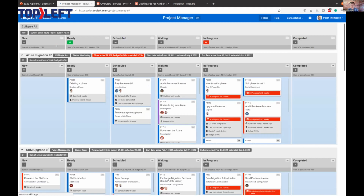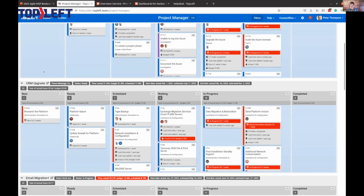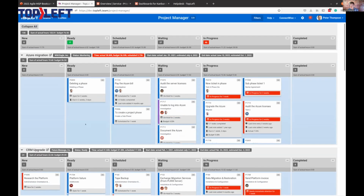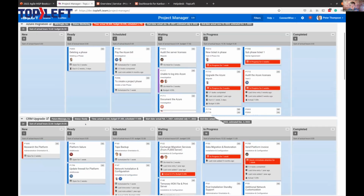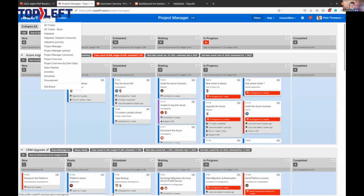Here's a view that is useful for getting the details of multiple projects at once. This is a view that neither ConnectWise nor Autotask do at all, viewing the detailed level of projects on a single page. So here we have swim lanes for each project. Here's one for an Azure migration project, a CRM upgrade, an email migration, and so on. So it's able to show us the actual details of each project on one page. It really reduces the clicking that you have to do if all you have is ConnectWise or Autotask. So this is a pretty standard one for project managers to use.